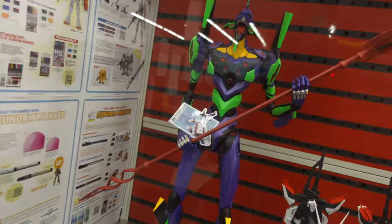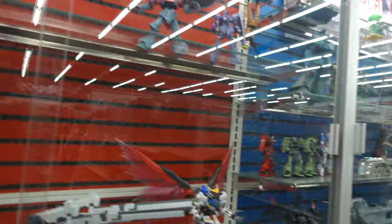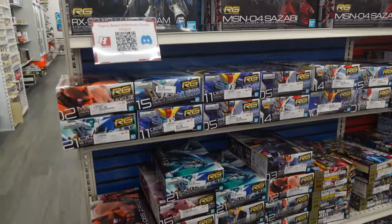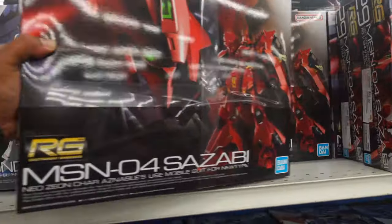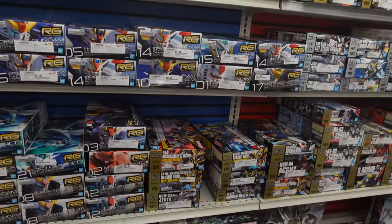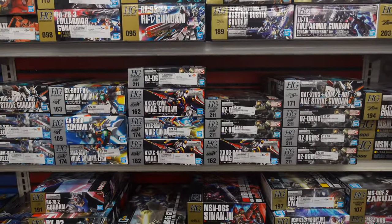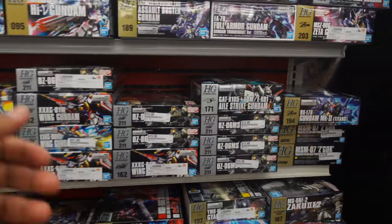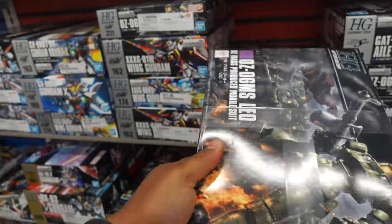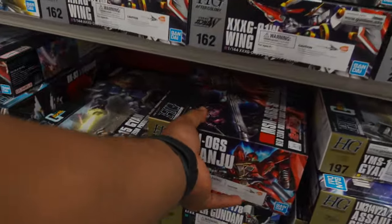I wanted to get this Ava. Pretty dope. RG Sazabi. And I got a decent stuff in, so my Hobby Town has to have a restock in. I know the other day they said they were getting stuff in, some Leos, but we all know we do Leos at where? Hobby Lobby on a 40% off deal. Sazabi HG.